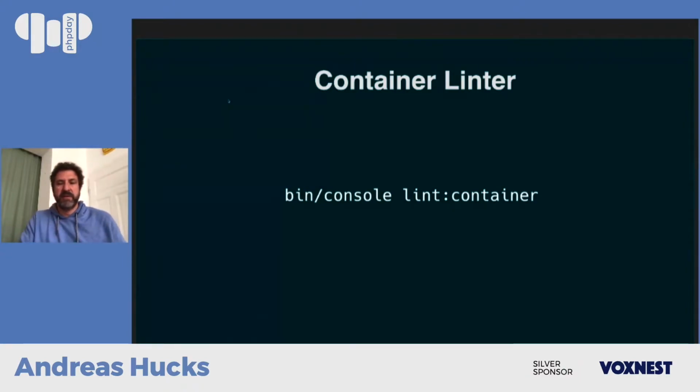The container linter, these are smaller features that have been in 4.4, but are nonetheless quite important, I think. One is the container linter that is now capable of linting your service config, which is something that in some cases might not have been noticed before. So this is something that you should include in your build pipeline.